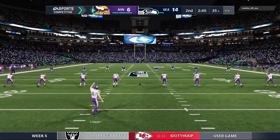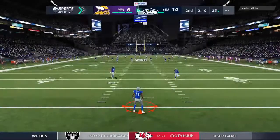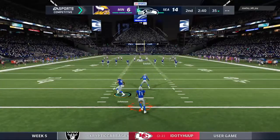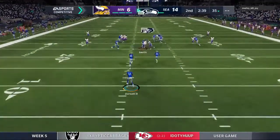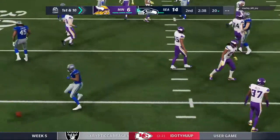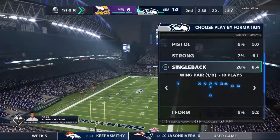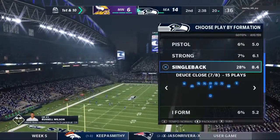I know it's easy to kind of shrug off a blocked extra point, but this game is shaping up to be a tight one. The second half, this could prove crucial. Yeah, we might look back on this one. We'll have to wait and see. Philip Dorsett on the return. The Seahawks take over 1st and 10 at their own 20-yard line.